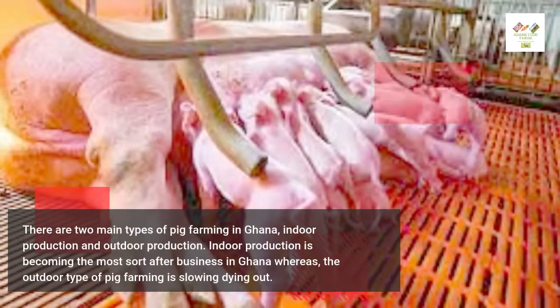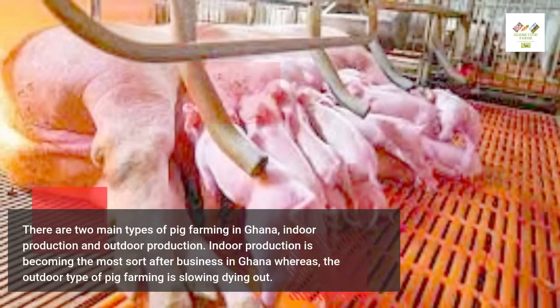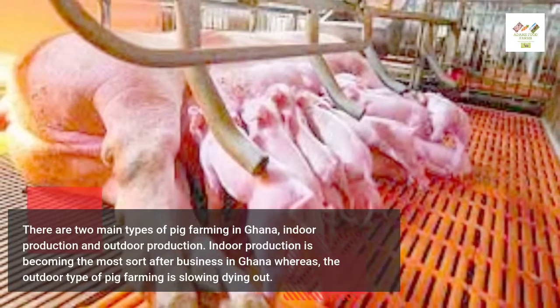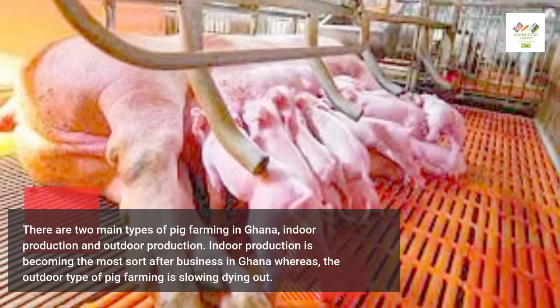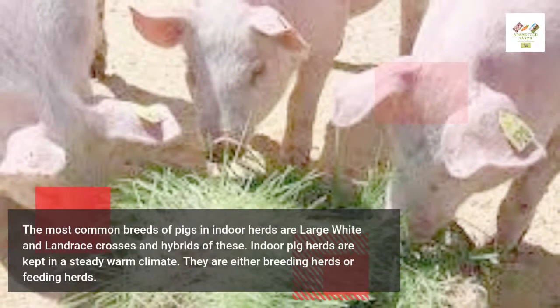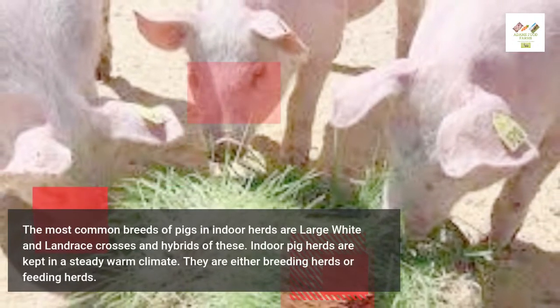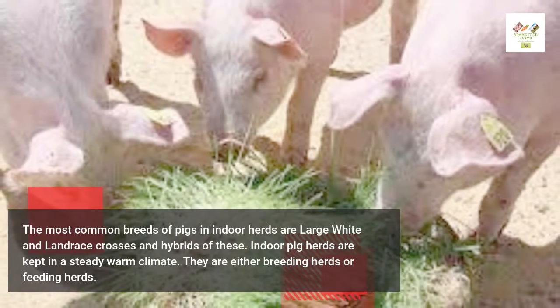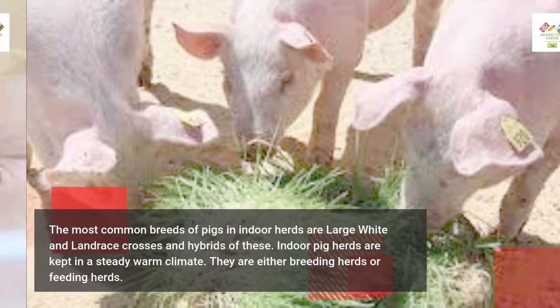There are two main types of pig farming in Ghana: indoor production and outdoor production. Indoor production is becoming the most sought-after business in Ghana, whereas the outdoor type of pig farming is slowly dying out. The most common breeds of pigs in indoor herds are large white and landrace crosses and hybrids of these. Indoor pig herds are kept in a steady warm climate. They are either breeding herds or feeding herds.